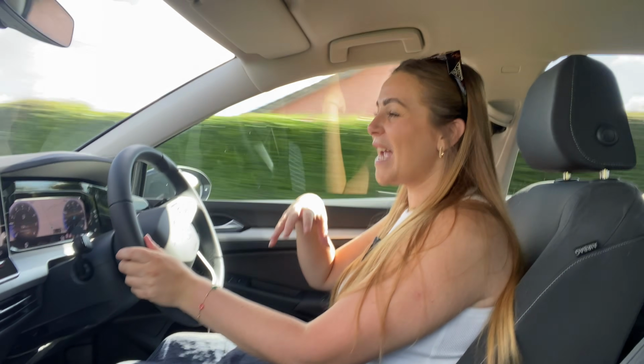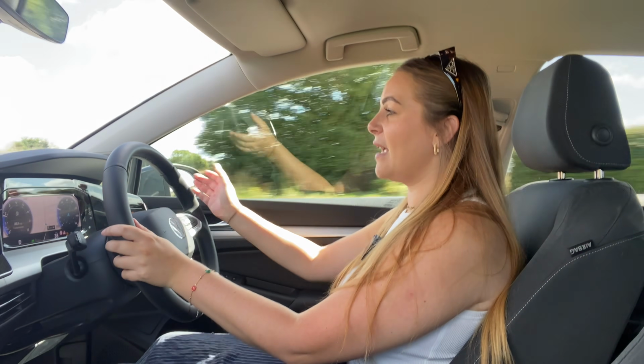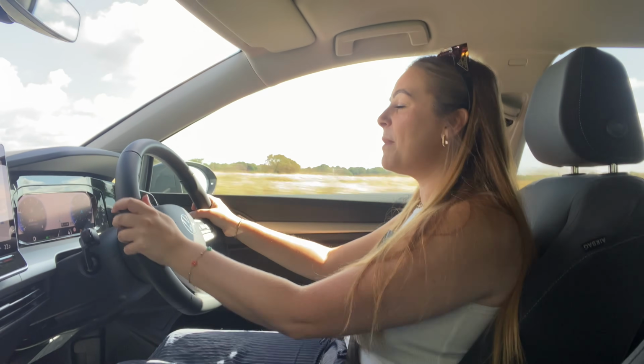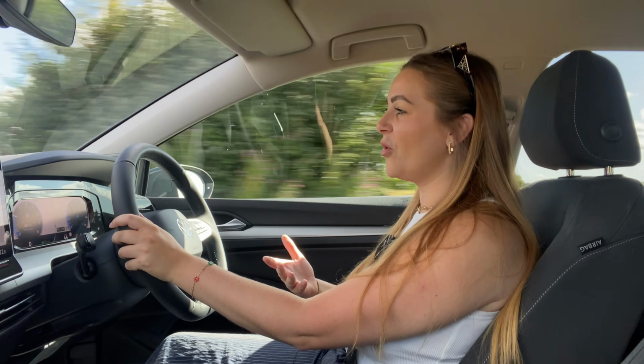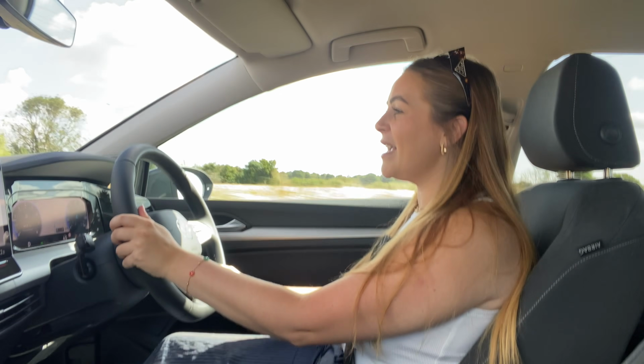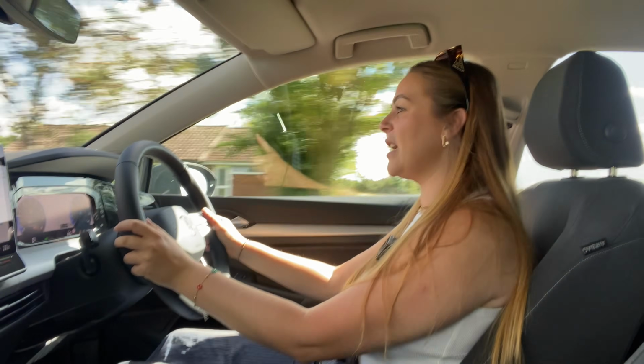But in the everyday version, I would say that something like a Honda Civic is a little bit more exciting. It's got a bit more engine noise going on, fake or not, and just the steering is a little bit more heavy-weighted and engaging. The Golf, however, isn't trying to be exciting. It's trying to be practical. It's trying to be reliable, and it's always ticked those boxes really well.